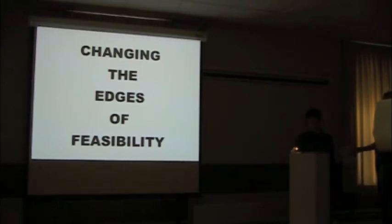So we also see our work as changing those edges. You'll see there are these different takes on what the edges of feasibility are. And it's probably worth noting that our process has so much to do with creating graphic designs. So you'll see graphic design as a through line throughout a lot of our work, and this idea of taking really complex ideas and boiling them down to simple statements like this.